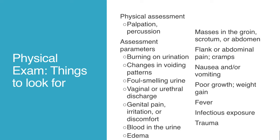The assessment parameters, we're looking for if there's burning on urination, changes in the voiding pattern, foul-smelling urine, vaginal or urethral discharge, genital pain, irritation or discomfort, blood in the urine, edema, masses in the groin, the scrotum, or the abdomen, if there's flank or abdominal pain and cramping, nausea and or vomiting, poor growth, weight gain, fever, infectious exposures, or trauma.